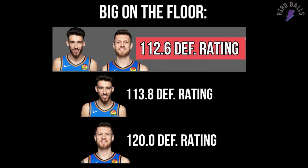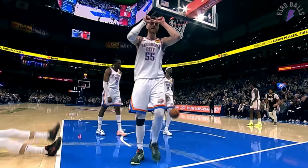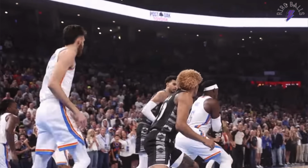Overall, when looking at those Holmgren and Hartenstein on and off combinations, it's also those lineups with both bigs on the floor that produce the most suffocating defensive rating for the Thunder. Well, first of all, with their two big man lineup, the Thunder are now able to play a more conservative style of defense without over-relying on forcing turnovers all the time.